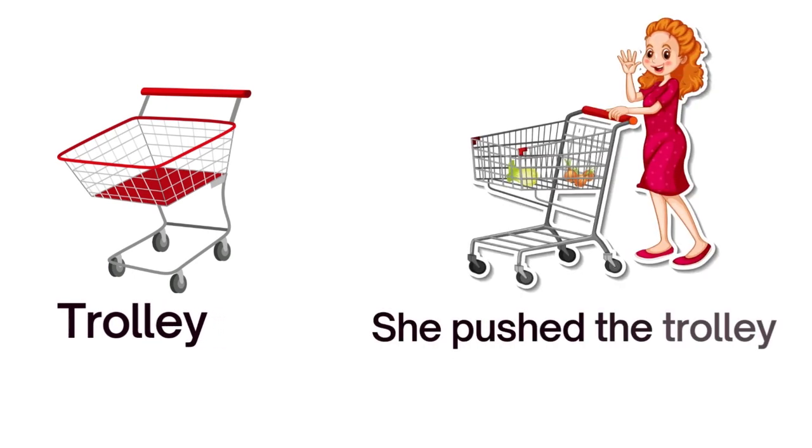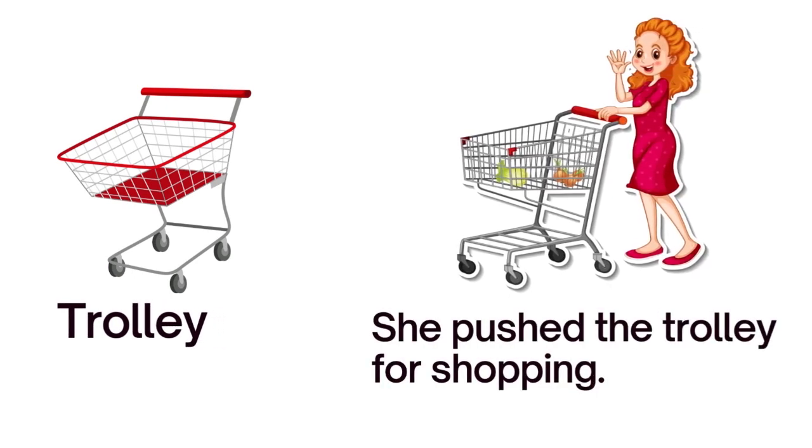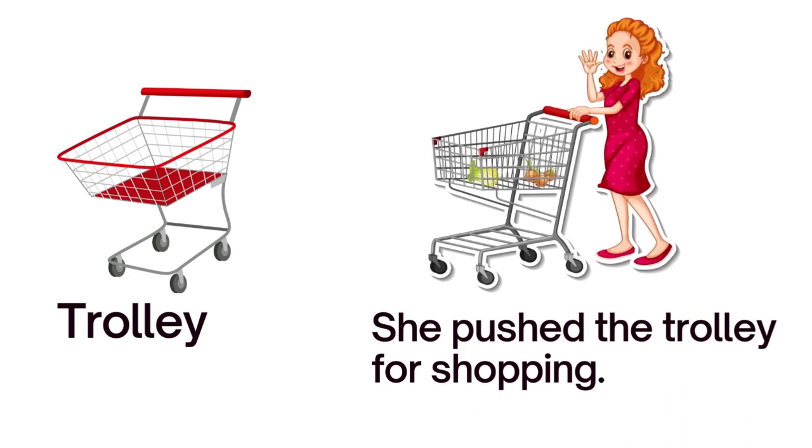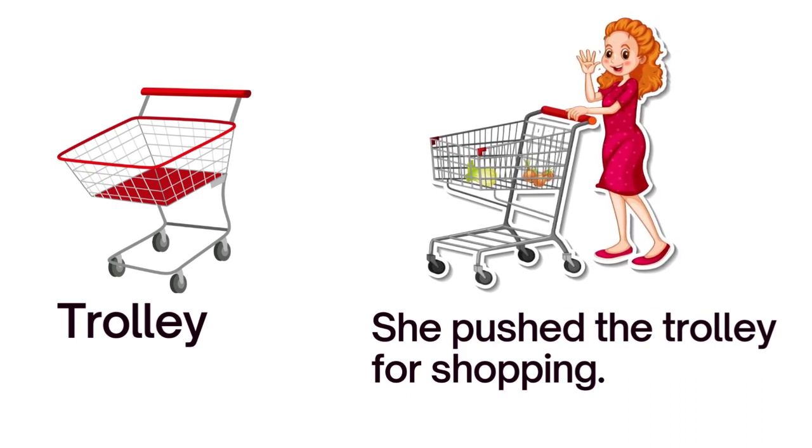Trolley. She pushed the trolley for shopping.